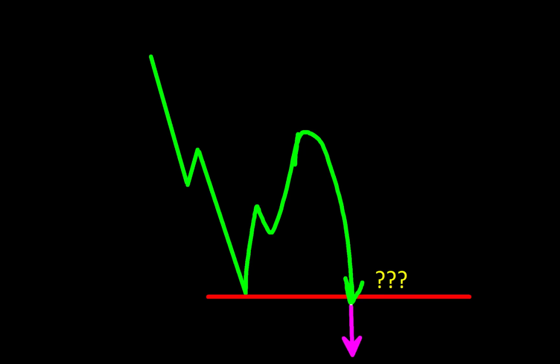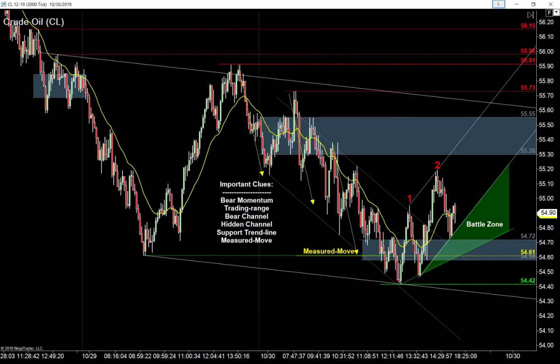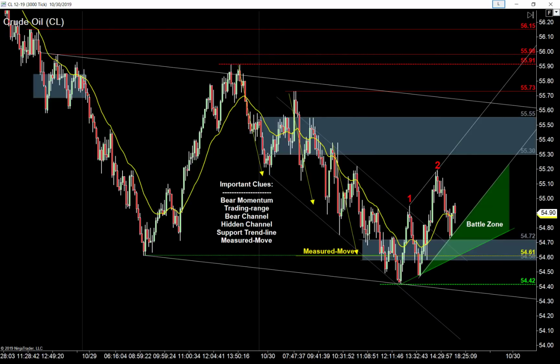Do we go through that low? Do we continue through it? Or do we bounce and reverse? Those are really the two most common. There's a chance here we might go sideways inside of a range. So that's the hard part right now. The hard part is we're sitting right at that low. We're too bearish, I can't buy it. We're too low to sell.